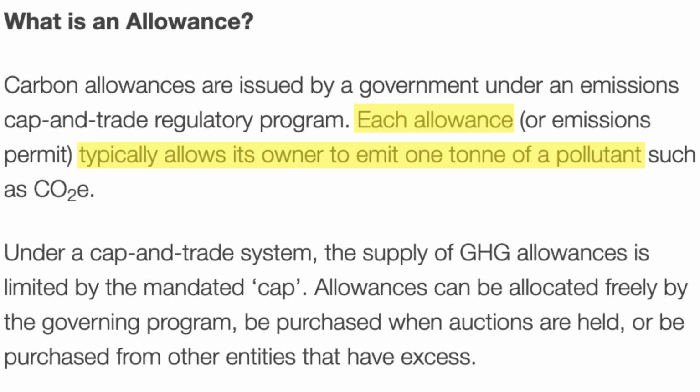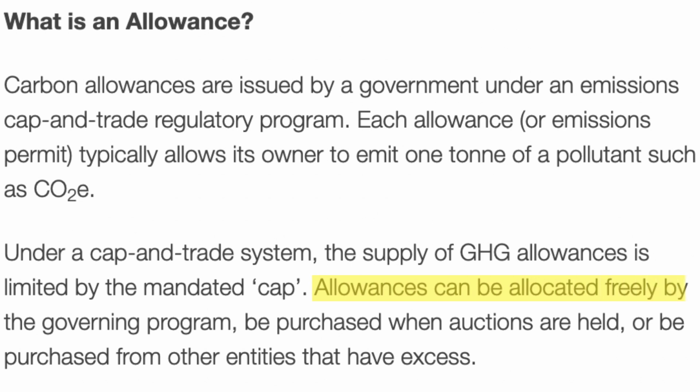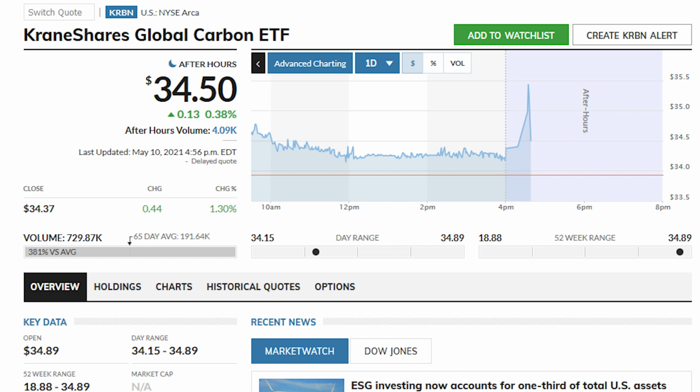As an investor, you need to understand what carbon allowances are and then what cap and trade is. The government hands out these carbon allowances to businesses and industries, allowing them to emit a certain amount of CO2. And if a business needs to emit more CO2 than they are allotted, they have to buy extra allowances from other businesses at a price determined by the open market. The carbon ETF, KRBN, taps into this marketplace. By owning shares of the carbon ETF, you effectively own carbon allowances that other businesses are looking to buy.